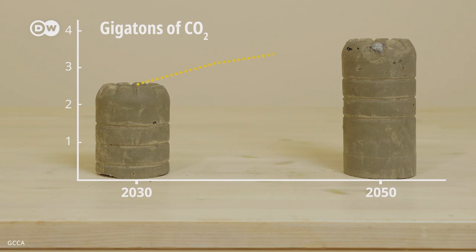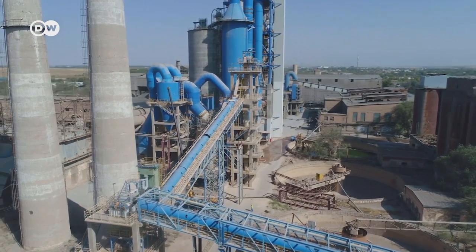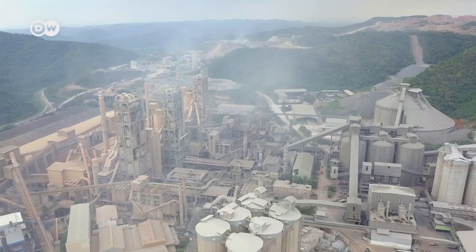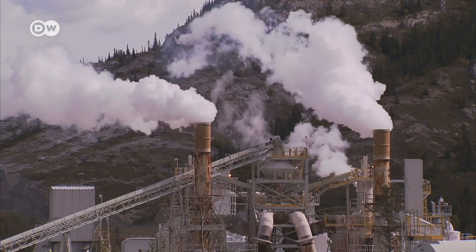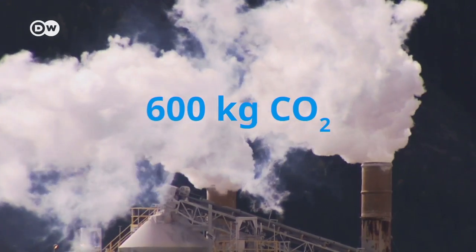The concrete industry expects emissions will rise from 2.5 gigatons per year to 3.8 by 2050. They actually need to go down to zero to stop the planet heating. But the emissions from concrete are hard to get rid of. It's not just the carbon dioxide from the chemical reaction we saw earlier. It's also because manufacturers burn fossil fuels to heat kilns to the 1,400 degrees Celsius they need to break down the components. All that means making 1 ton of concrete releases more than 600 kilograms of carbon dioxide into the air. It is incredibly carbon intensive.